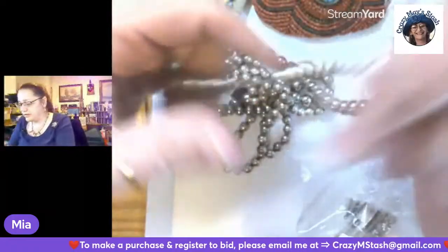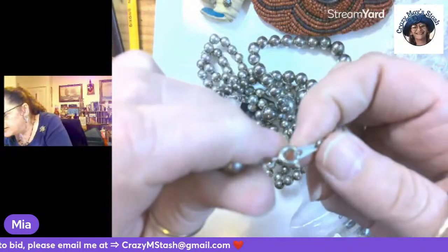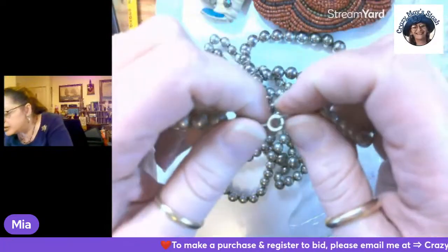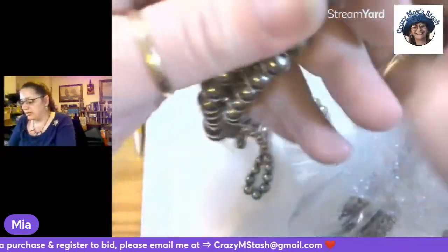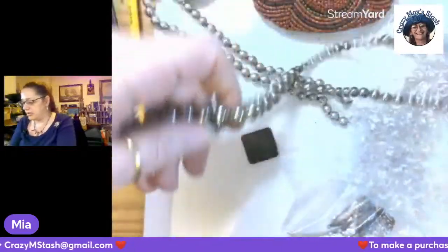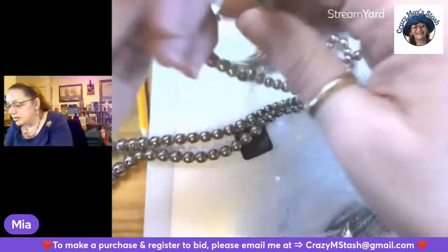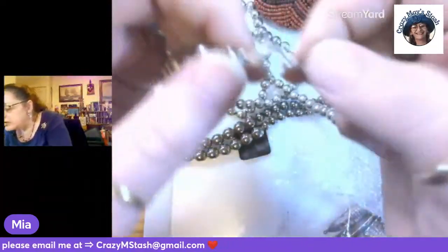Oh my goodness. Hello, gorgeous. So this finding says Korea on it. It is a chain under there. Spring ring, doesn't say anything. Oh, and they're graduating. Look at that. That's a 15-inch drop. Oh, this one's heavier than the first one. This one's really, really heavy.